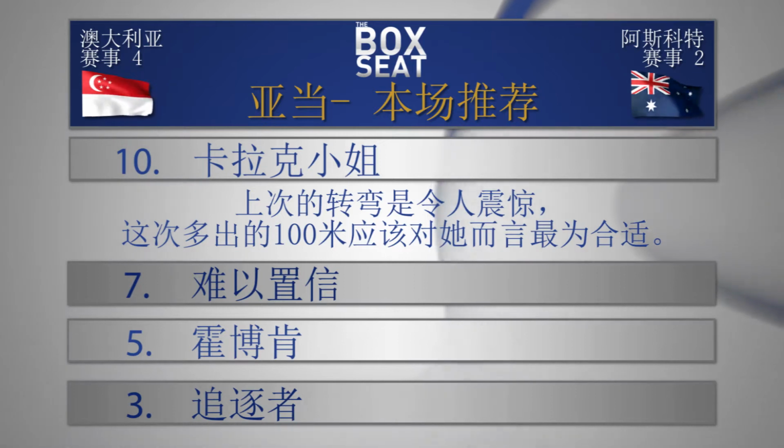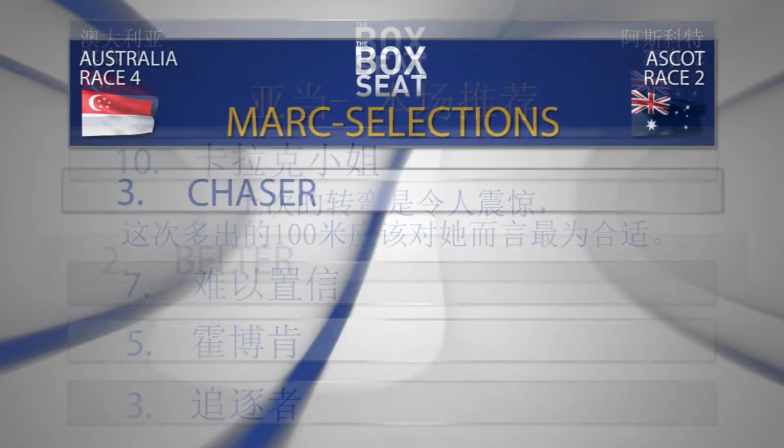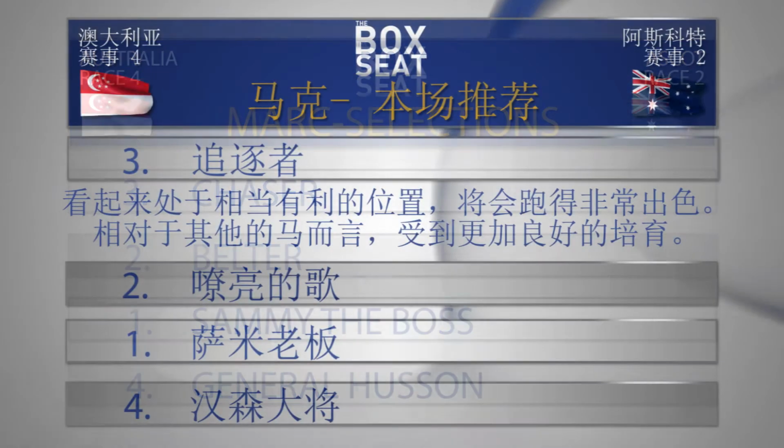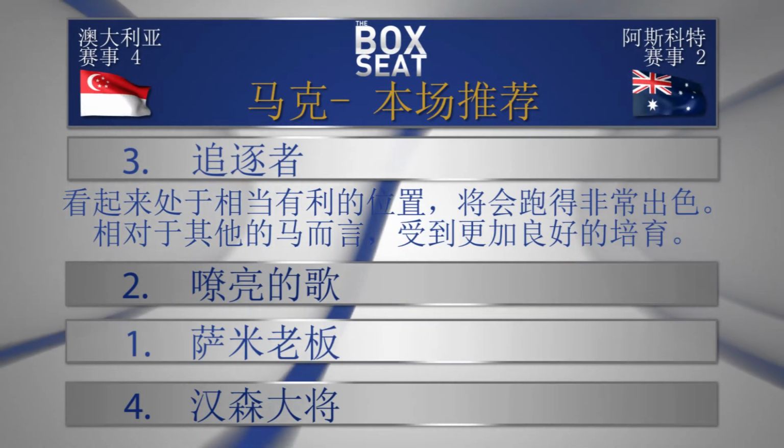won a race from number 7, I Am Incredible, 5, Hoboken and 3, Chaser. I'm going the 3 on top, Chaser. Looks one of the better bets of the day, ahead of 2, Belter, 1, Sammy the Boss and 4, General Hassan.